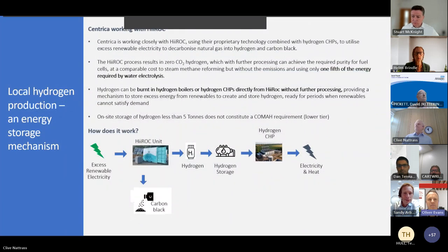Thank you, Sandy. Just carrying on, really, just acknowledging the fact that Centrica is working very closely with HiiROC, and we really see an opportunity with HiiROC units coupled directly with hydrogen-ready CHPs. So a number of these trusts have already got CHP units in use, typically running directly from grid on methane, and really wanted to promote some understanding about the ability to either deliver or convert CHPs into being a hydrogen fueled unit, either completely or as a blending mechanism.